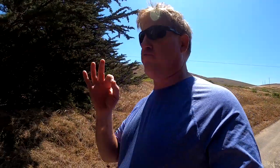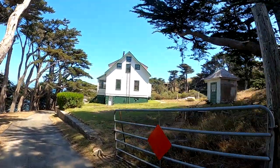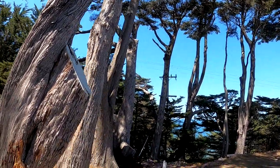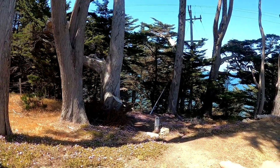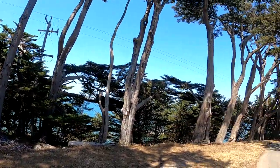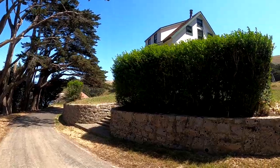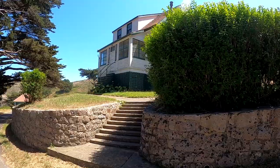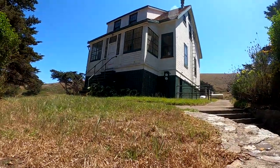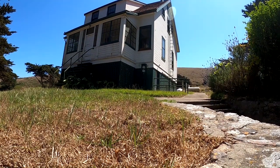The weather out here right now is like 65 degrees. It's a little chilly because of the wind, but pretty nice. It says park residents, please respect. Look at these cypress trees here, and the nice purple wildflowers. Some old water tank over there. Honestly, I don't think anybody's living in that house. That's a neat old house though, huh? Got a nice porch there.